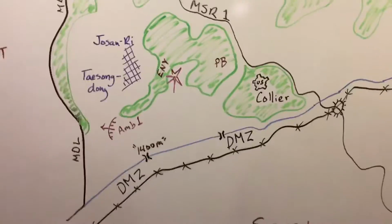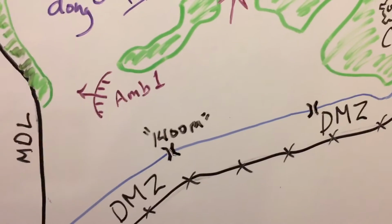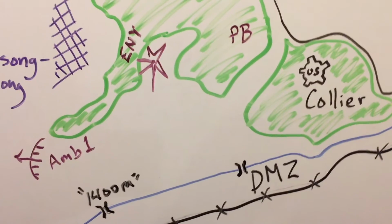My story is this. When I was up in Collier, there are two bridges there. There's a bridge just to the southwest of us, but there's one further away, and it's called 1,400 meter bridge because it is 1,400 meters from Collier. So that gives you some scope there. And so one night I'm sitting there on the guard post in Collier. It's probably just past midnight.